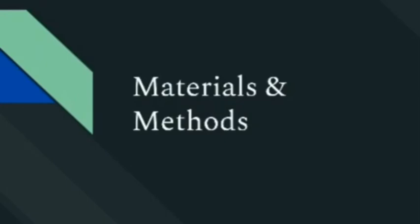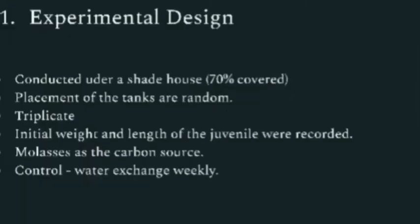As I mentioned before, there are 8 different methods used in this study. First is the experimental design, which is conducted under a shade house. About 70% of the area is covered with shade cloth, and the placement of the tanks is randomly designed with 3 replicates. The initial weight and length of the juveniles were recorded. Molasses was used as the carbon source, and as for the control, the water will be exchanged weekly.